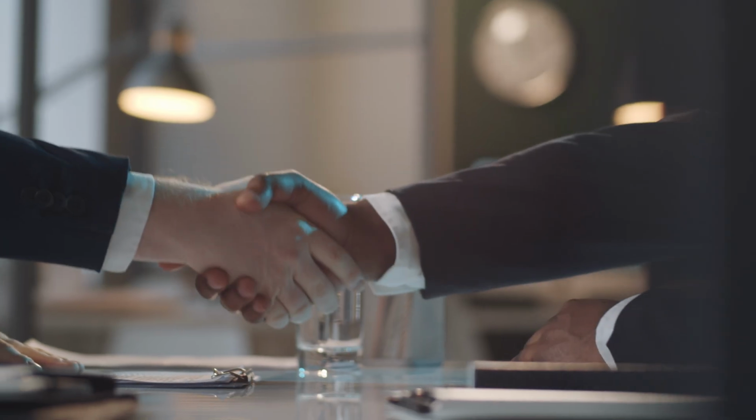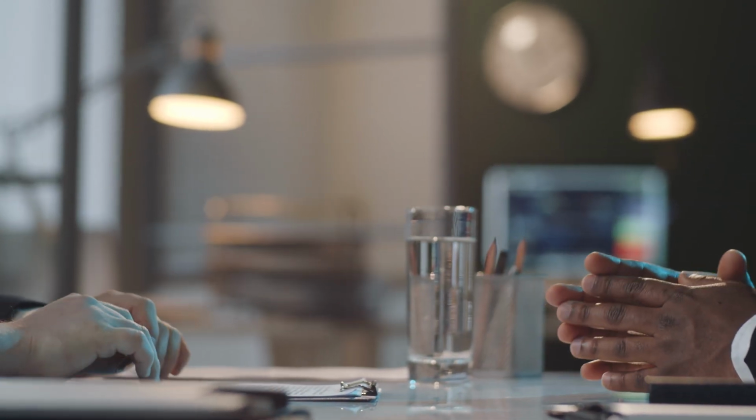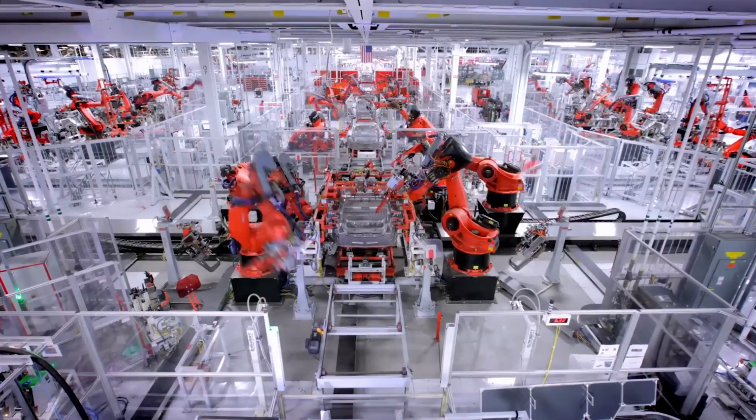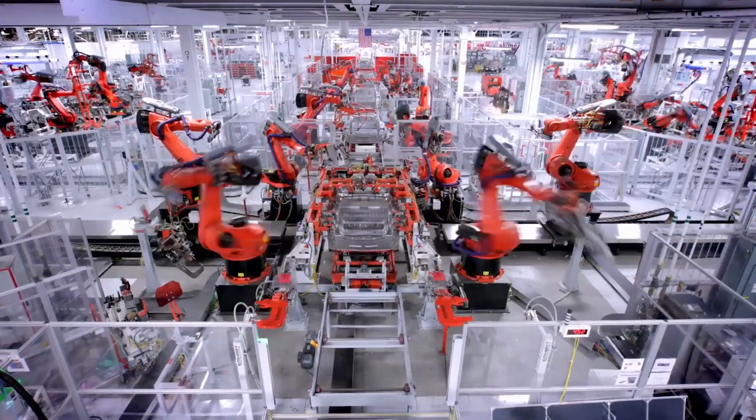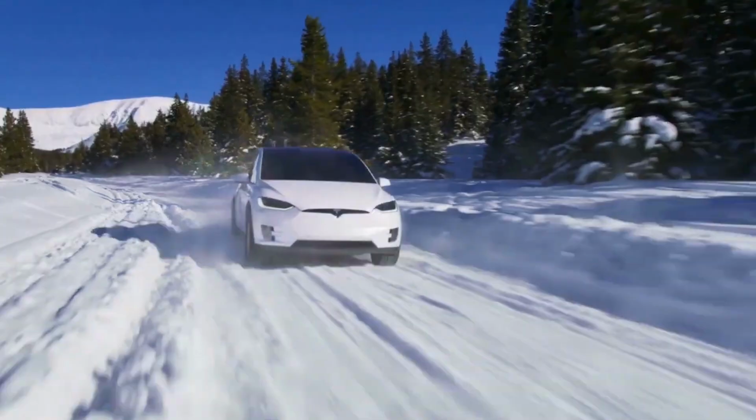On Christmas Eve in 2008, a small electric car company was on the verge of bankruptcy. In the last hours before Christmas, an investor stepped in, saving the company with a $40 million equity investment. Today, over a decade later, that company is the most valuable automaker in the world. In 2023, the company sold 1.8 million electric vehicles, more than any other EV manufacturer. If you haven't guessed it already, the company we're talking about is Tesla.